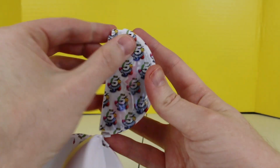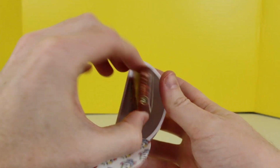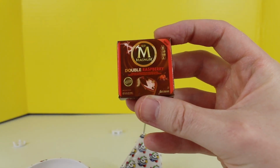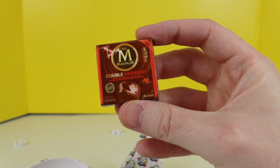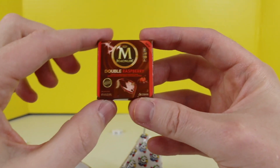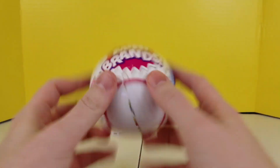Perfect. Oh, I can already see the checklist through here. We got our checklist and we have a thing of double raspberry. Is this like chocolates or ice creams again? I'm actually not too familiar with this brand at all, but this is the second brand we've gotten. It looks delicious. Okay, let's go and get the next one open.